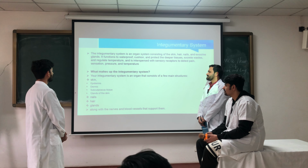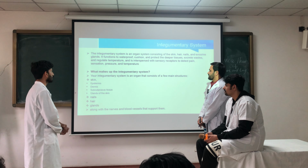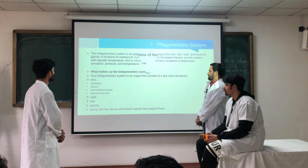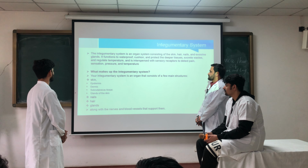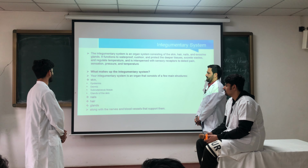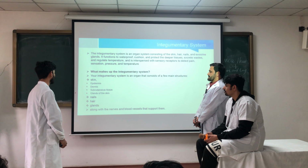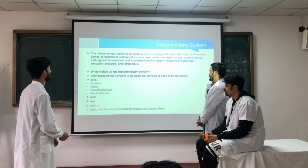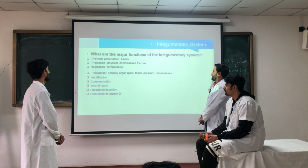What makes up the integumentary system? Your integumentary system is an organ that consists of few main structures: skin, nails, hairs, and glands. Skin also include epidermis, dermis, subcutaneous tissue, and glands of skin, along with the nerves and blood vessels that support them.